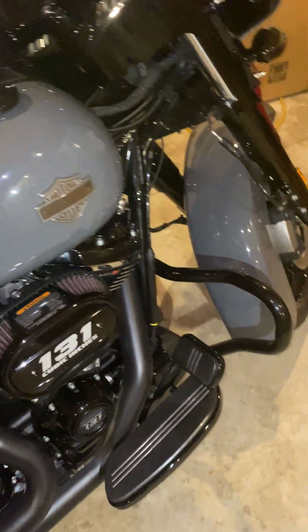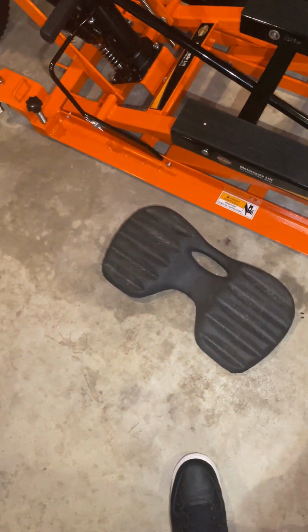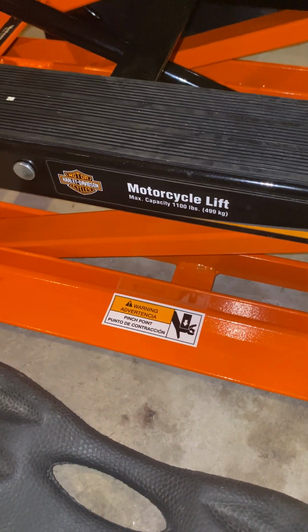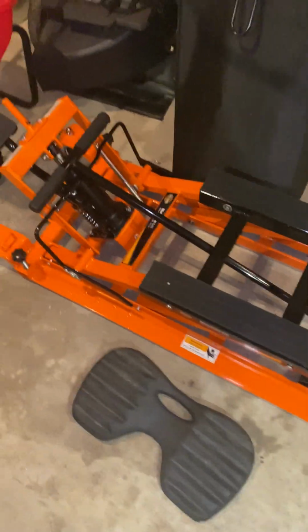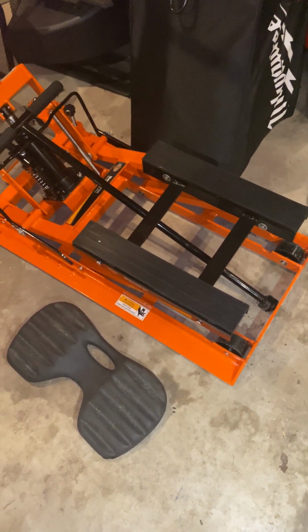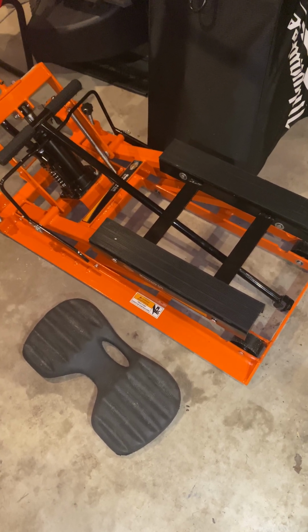And I also picked up the Harley jack today, the motorcycle jack. I think it's Harley. I don't know. I got it at the dealership today. Oh yeah, right there. Motorcycle lift. Says it lifts up to 1,100 pounds. I don't know what the Street Glide weighs, but I was going to get one anyways, and actually was going to get one online off of Facebook Marketplace.